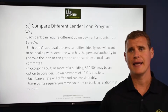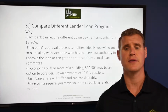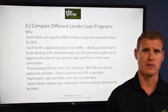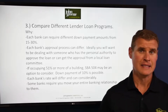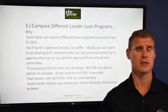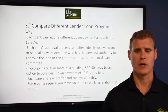Thirdly, each bank has different abilities and different programs. Some banks are going to require somewhere around 15% down, others around 30% down. Some are preferred SBA lenders and have a little more pull there, others do not. Some have more aggressive rates, others do not. It probably makes sense to talk with 2 or 3, sometimes even 4 different bankers about exactly what their programs are, what their rates and terms are, and whether there are prepayment penalties. There's a lot that goes into understanding what they have to offer and how it best suits what you're trying to accomplish.